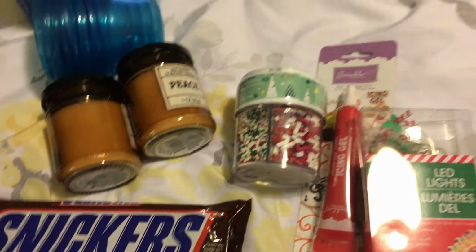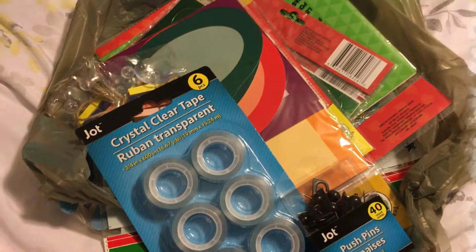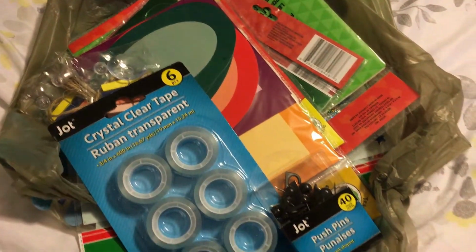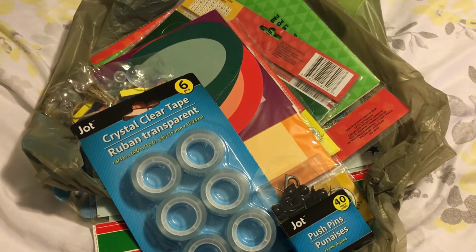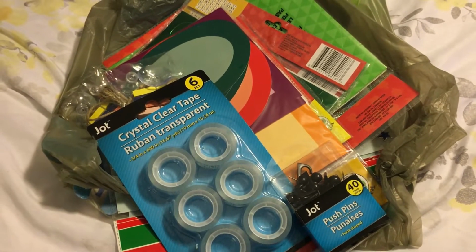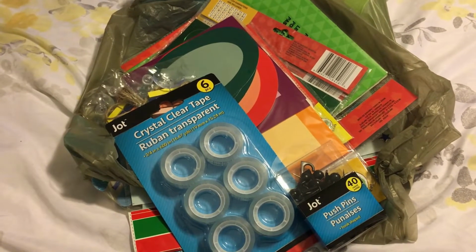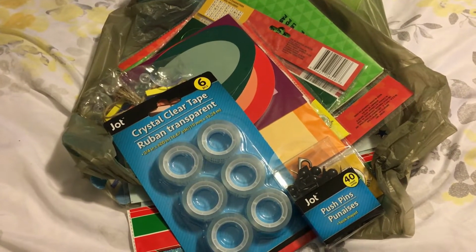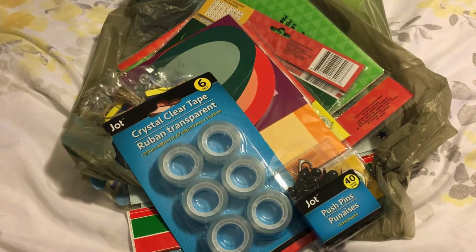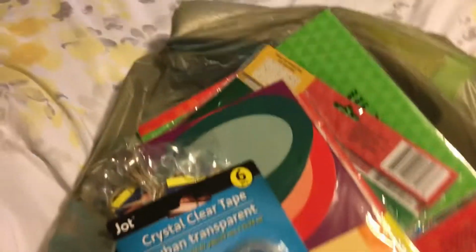Okay, some more completely random items are these right here. So none of this is new. This is all from like the kids teacher section. I absolutely love that Dollar Tree carries a teacher section. If you are looking for any teacher supplies, either for work or because you're a teacher, or if you have a daycare or anything like that, great selections at the Dollar Tree.